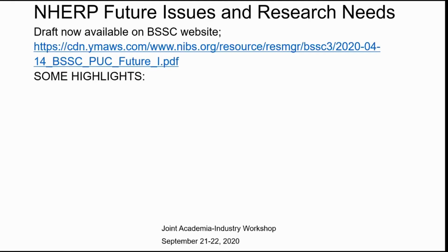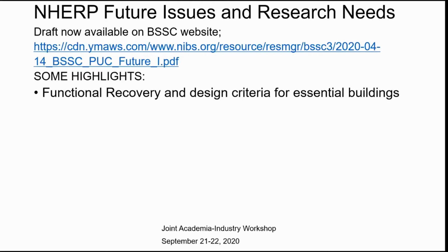Now the other document, the Future Issues and Research Needs, here is the website for that document, and some highlights. Certainly not all of the things that are discussed in there I'm showing here, but some of the highlights is, again, the concern about functional recovery and parallel sort of design criteria for essential buildings to make sure those buildings will stay operational after an event. We really haven't had a lot of experience with such buildings other than the base isolated ones, so it's really not known whether our design simply with an importance factor of 1.5, what that's going to do. There's a lot of concern about that.